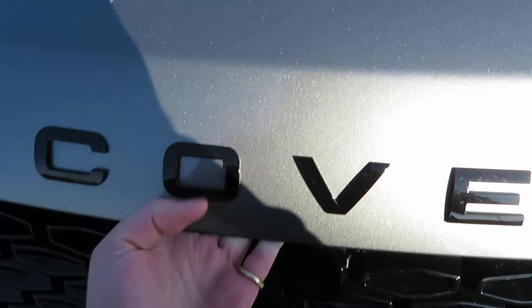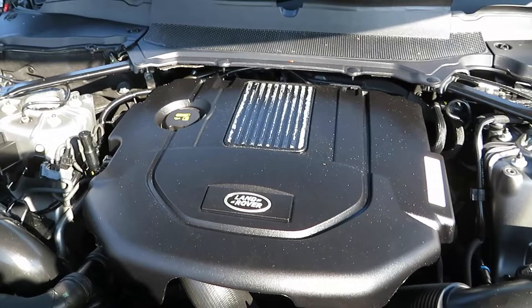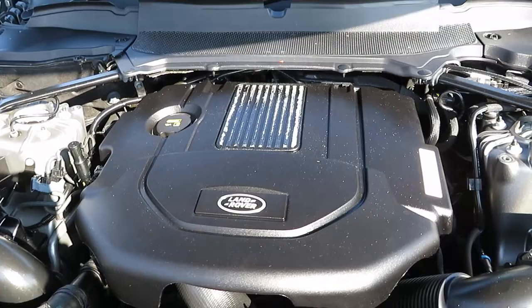Has a 3-litre V6 turbo diesel engine, puts out around 300 brake horsepower, does 0 to 60 in 7 seconds, and has a top speed of 130 miles an hour.